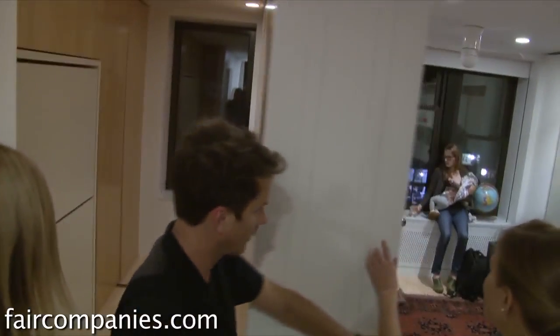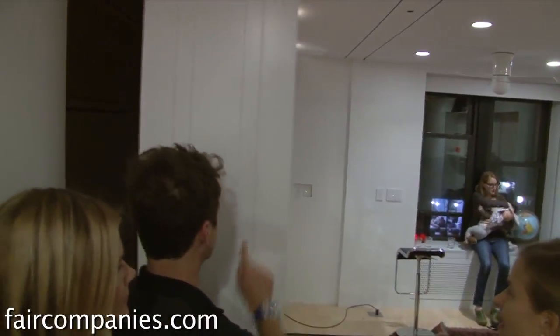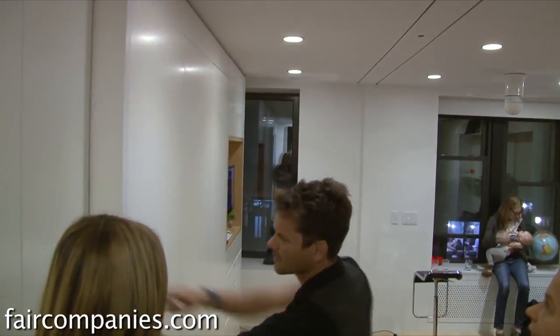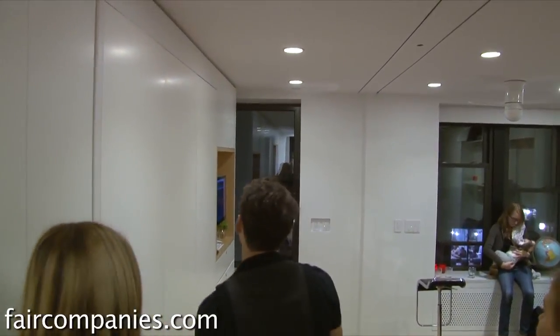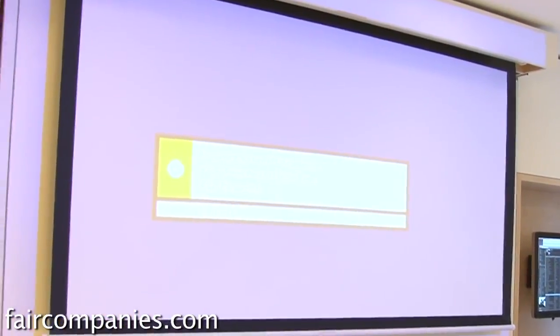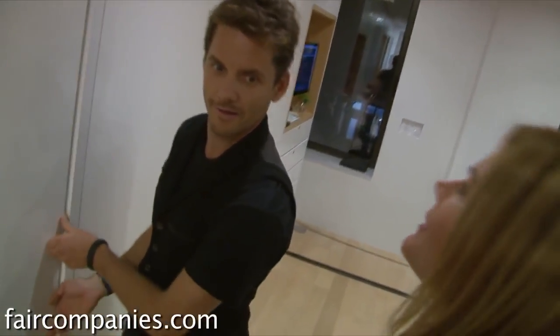And what is this made out of? Is this just wood? This is where the two metal strips are, for the magnets. Okay. Now obviously you can't be in the same space and transform it at the same time. But the main point is you are clearly getting a lot more functionality in the same square footage. Oh, that's the same wall.